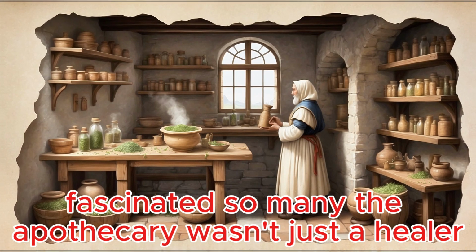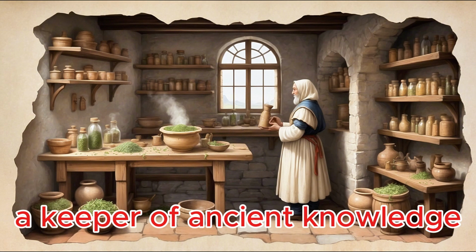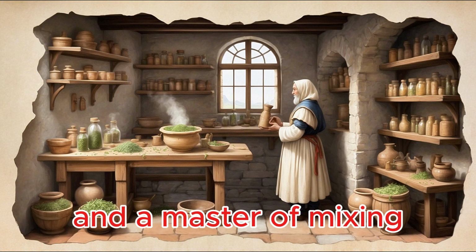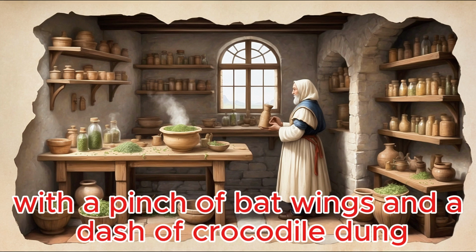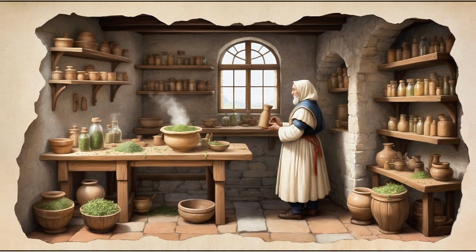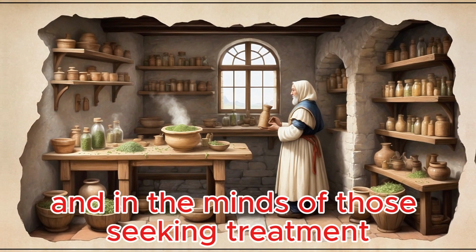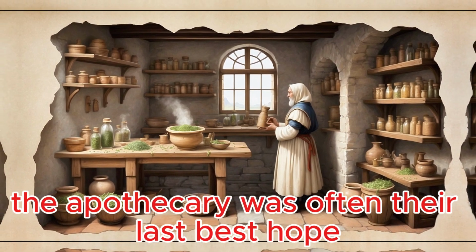The apothecary wasn't just a healer. They were a kind of magician, a keeper of ancient knowledge, and a master of mixing both the mystical and the practical. With a pinch of bat wings and a dash of crocodile dung, anything seemed possible. And in the minds of those seeking treatment, the apothecary was often their last best hope.